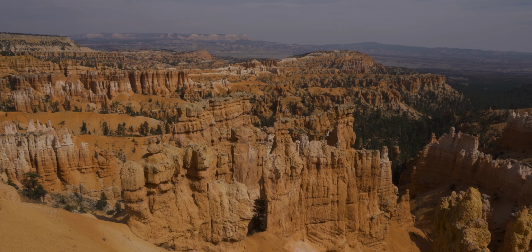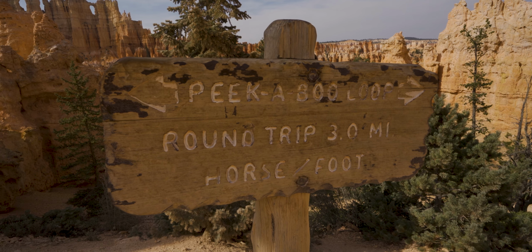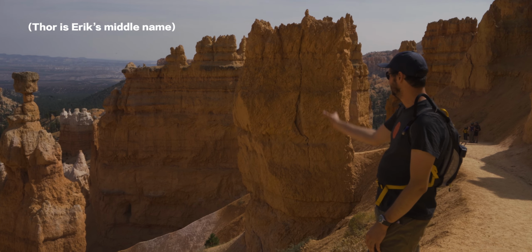On our last day at Bryce, we were ready for a longer hike. We chose the Navajo Peekaboo combination loop. But first, we stopped for a closer look at Thor's hammer.